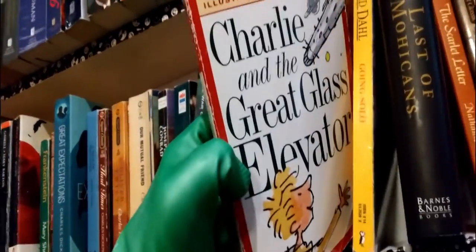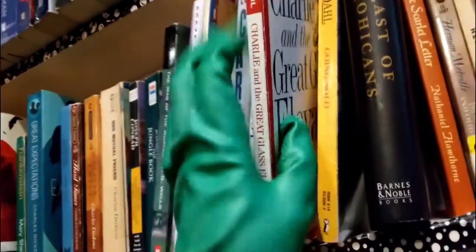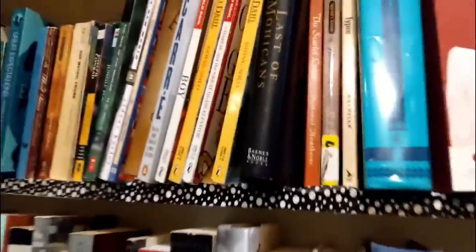And then I got the sequel to Charlie and the Chocolate Factory, Charlie and the Great Glass Elevator, which is better in my personal opinion. It's like, you know, they're kids' books. It's not a huge deal, but they're really fun. I thought Great Glass Elevator was more fun.